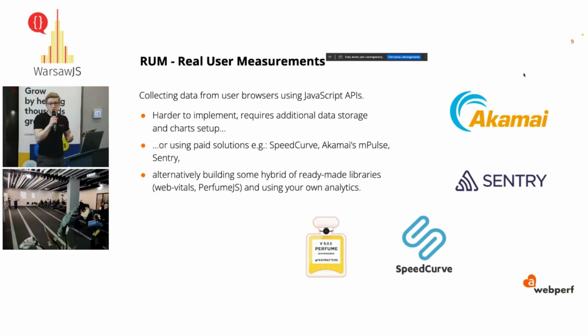There are some alternatives to this approach. For example, you can use a paid solution, for example from SpeedCurve, Akamai's mPulse, there is also something from Sentry, or alternatively, you can use some kind of a hybrid solution when you use a ready-made library for collecting the data in the browser, let's say Perfume.js or the Web Vitals provided by Chrome, and then you can send those metrics to your favorite analytics tool like Google Analytics. This data won't be so detailed, but you will already have some slightly better image on how your users are actually experiencing your website.